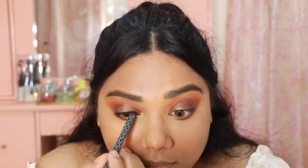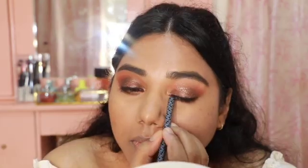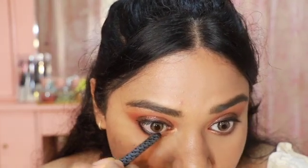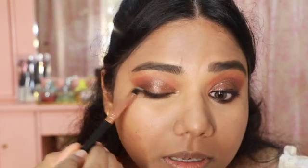So next I'm going to take my K Beauty Kajal, and this is in the shade Onyx, and I'm just going to tightline my upper lash line. And I'm also going to apply this on my lower lash line as well. And now with the help of a smudger brush, I'm just going to smudge this a little bit just to make it more smokey.